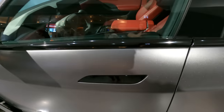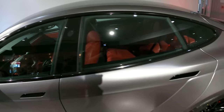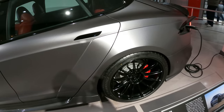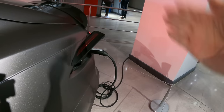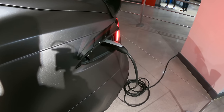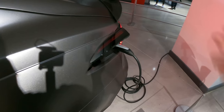Door handles. And the trim around the windows. Red brake calipers. Model S Plaid, everyone. Check out how the charge flap opens as well. It goes that way, sort of like a wing, gull wing outward as opposed to upwards for the 3 and the Y, and the old S is the fold this way. So yeah, a bit different there.